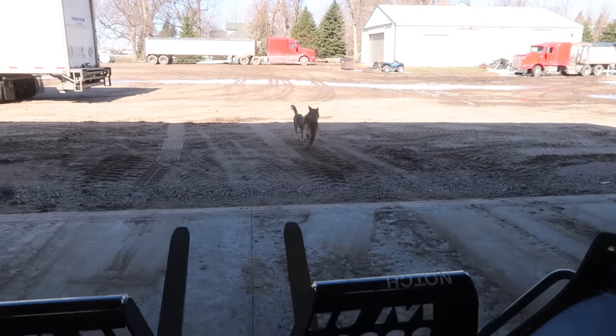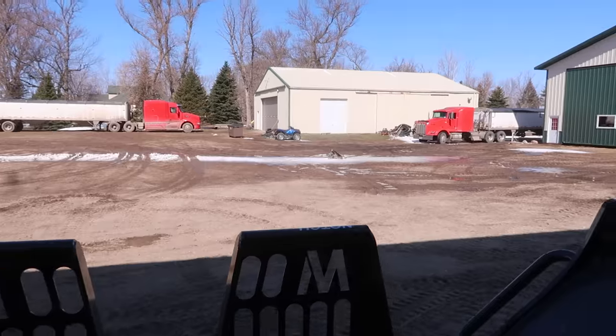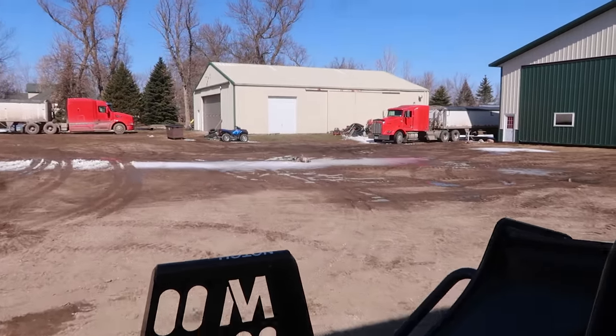Dogs get excited when skid loaders run. What is she doing?